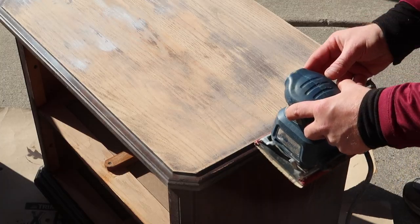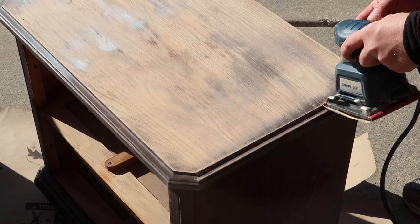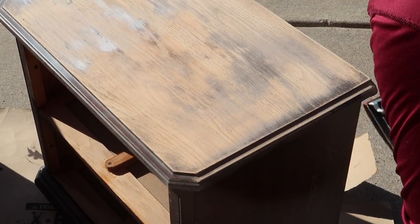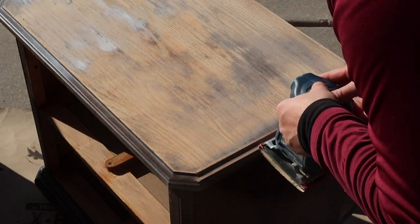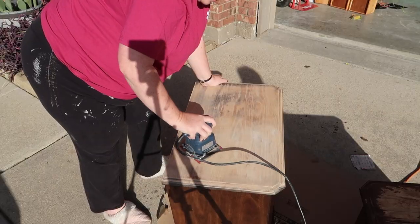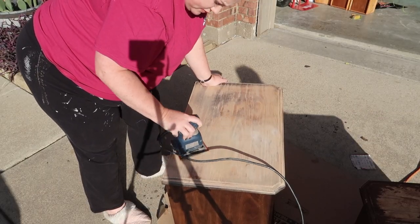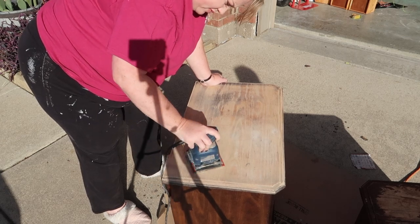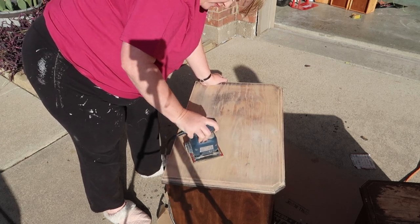He has absolutely no quit in him. When he found out that I didn't originally want to paint the whole things white and that I wanted to stain the top, he said, I will fight through that and I will sand those down for you. And he did. He spent at least 1 to 2 hours sanding the tops of these and getting them down.